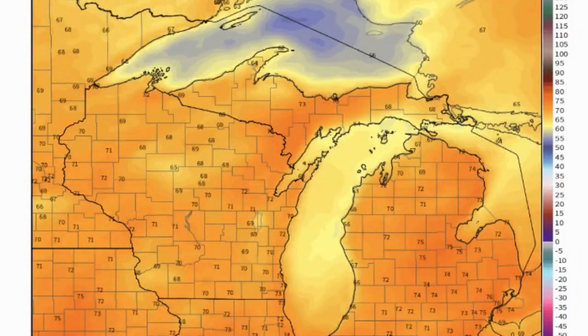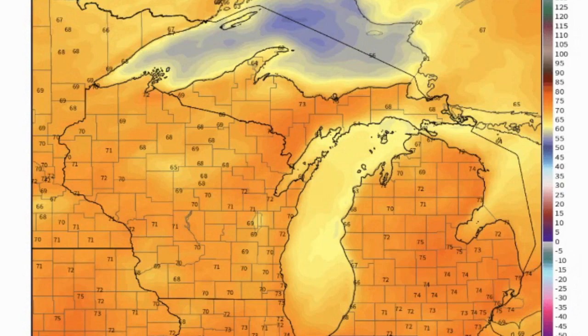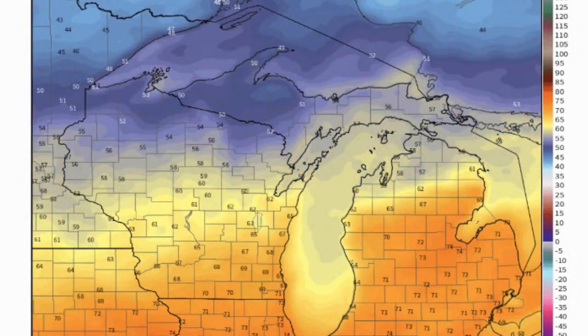All right, high temperatures. Today, let's call it 70-ish. Wednesday, let's call it 70 to 75, a lot of places more towards 75, especially Saginaw, Flint, the Thumb. Thursday, still in the 70s, north starting to cool down.